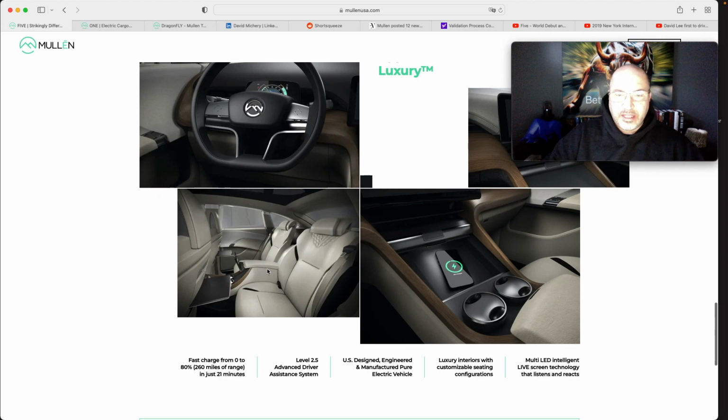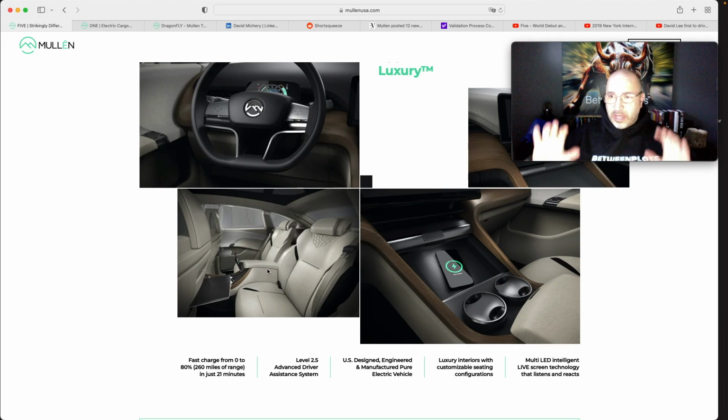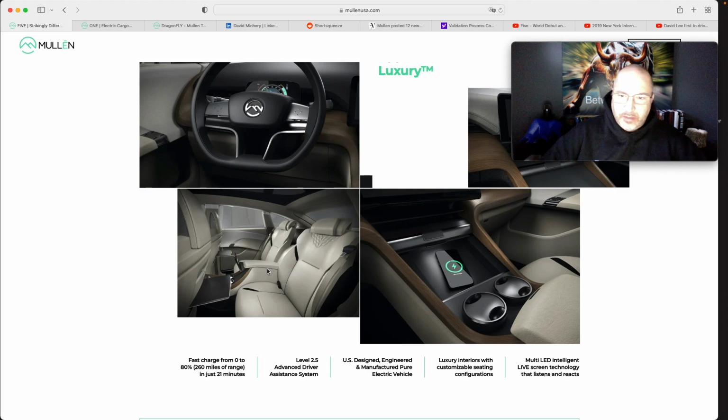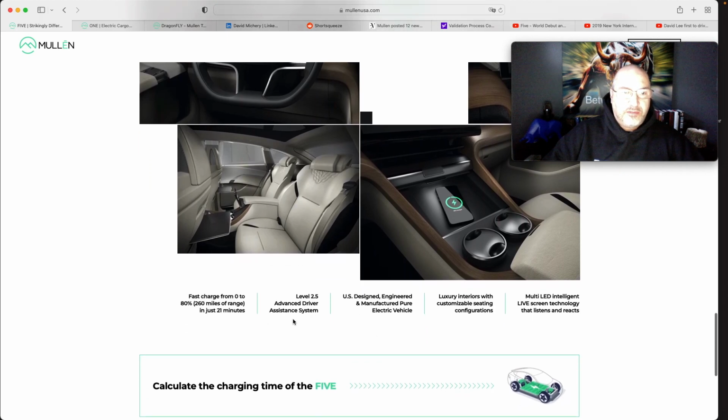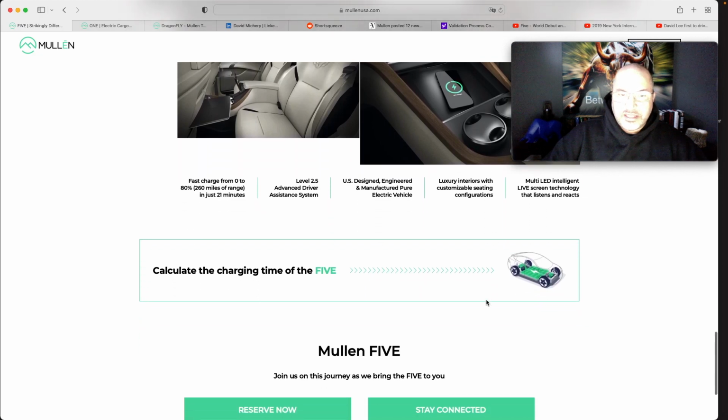I mean, I just can't handle when you have the inside of a car and it's just like hard dash, hard this, hard that, and everything's black. I want some elegance inside here, and that's exactly what it offers, which is great. Also, some other great features here. We have fast charge from 0 to 80%, 260 miles of range in just 21 minutes. Level 2.5 advanced driver assistance system. U.S. designed, engineered, and manufactured pure electric vehicle. Luxury interiors with customized seating configurations. Multi-LED intelligent live screen technology that listens and reacts.